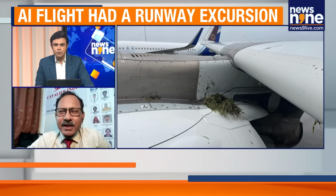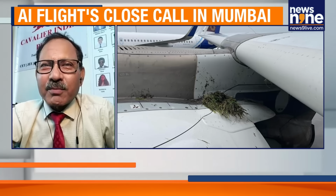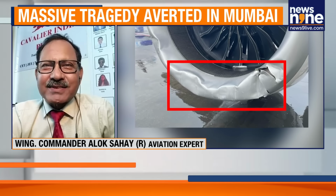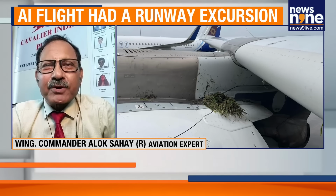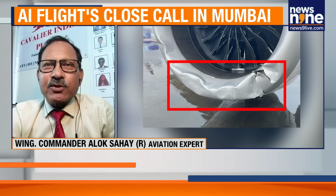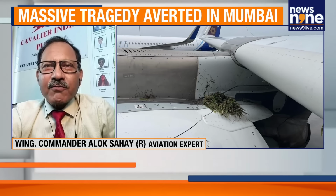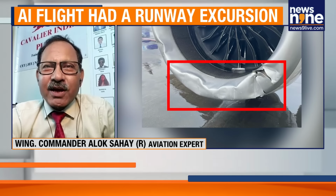Kabir, because of earnings and to ensure more landings, the gap between the 2 landing aircraft is too small, sometimes just about a minute. And in that gap, no vehicle can go onto the runway for inspections. So in coordination with ATC controllers, sometimes after about half an hour or so, they will keep the gap a little more and coordinate with the ground people.